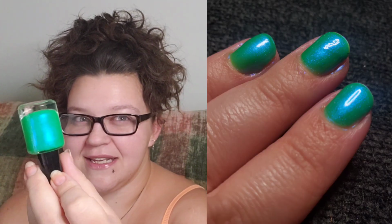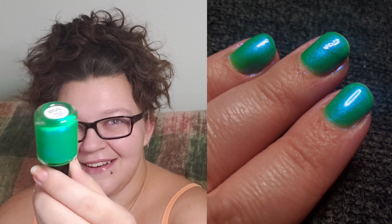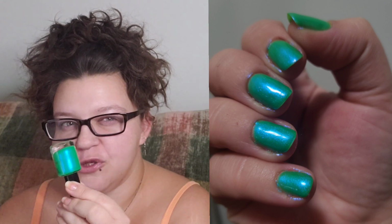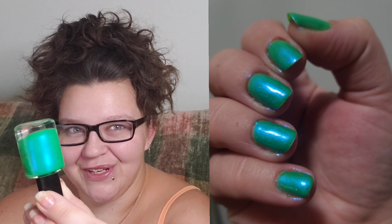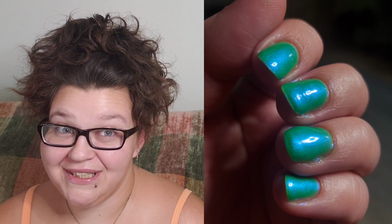This one to me is like a dupe for Shake Your Shamrock by Dreamland, and this is the one that I ended up grabbing. I really love how much blue glow you get with this. It is just wonderful. And honestly, I can't wait to wear this one again, even though I never wear this shade of green, like ever. This is the bomb. I loved it. I was really lucky this month. I ended up loving most of my manicures.